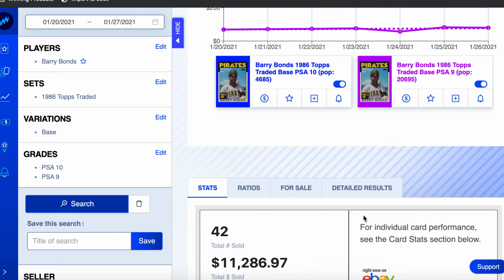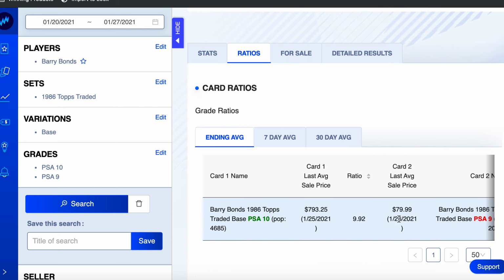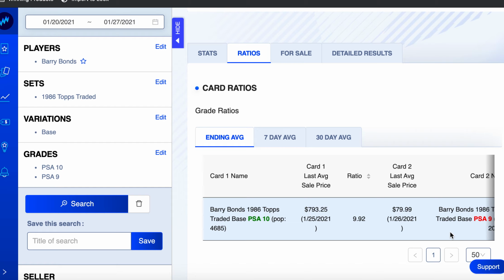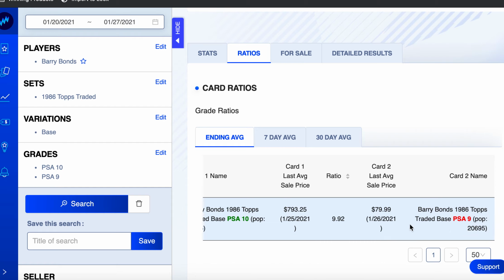$20,000. Whoo-wee! Junk wax era. It's the ratio. I wouldn't say it's a buy. I wouldn't buy it. But that Griffey I liked, because that pop count, that's, well, nonetheless, that's a total pop count of about 25,000.